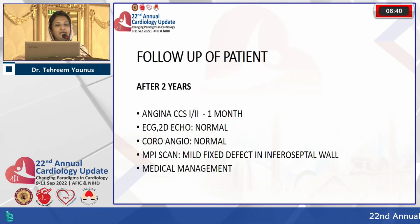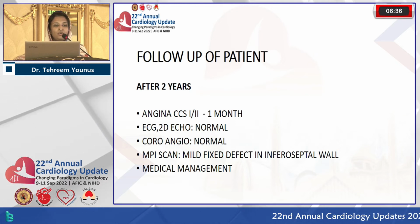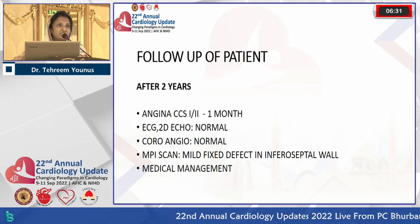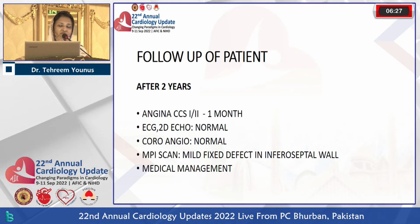After 2 years, he came again with angina class 1, 2 for 1 month. ECG, 2D echo were normal. Coro angio was done, which was also normal. MPI scan showed ejection fraction of 55% with mild fixed defect in the inferoseptal wall, and the viability was 3/4.